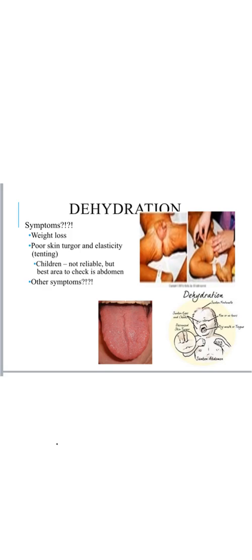Let's see, not having as much urine out. Not changing the diaper as much. I'm trying to think what else. Changes in their blood pressure, vital sign changes. Okay.